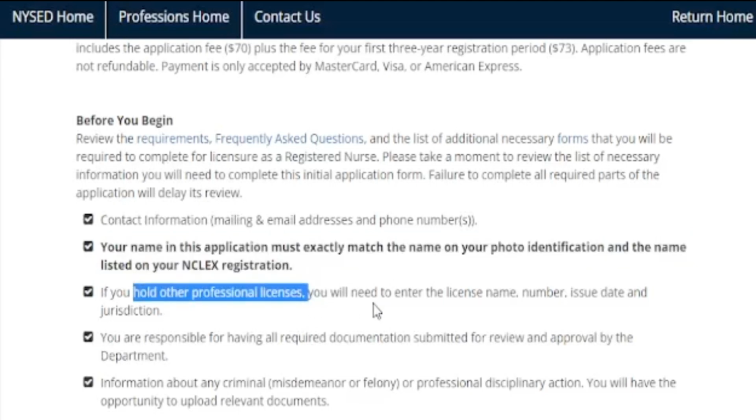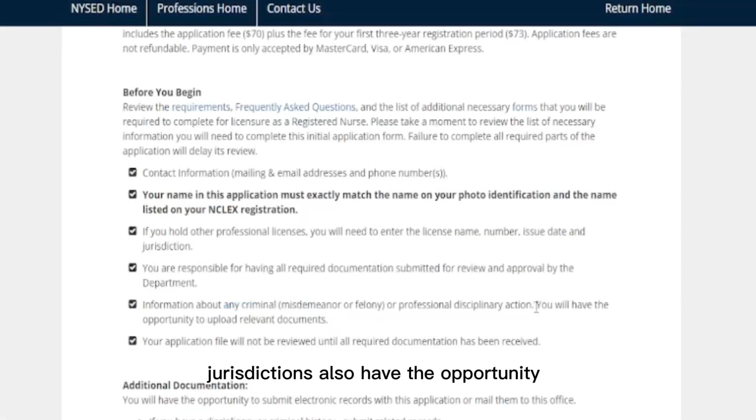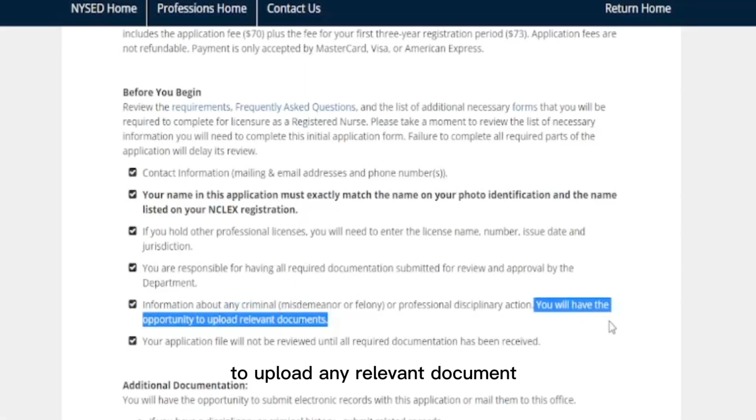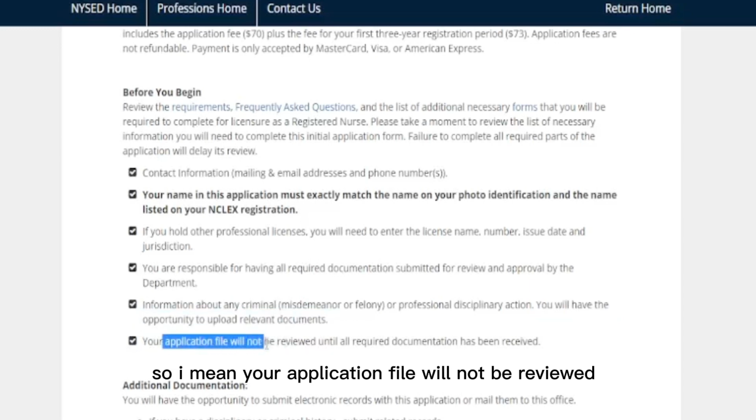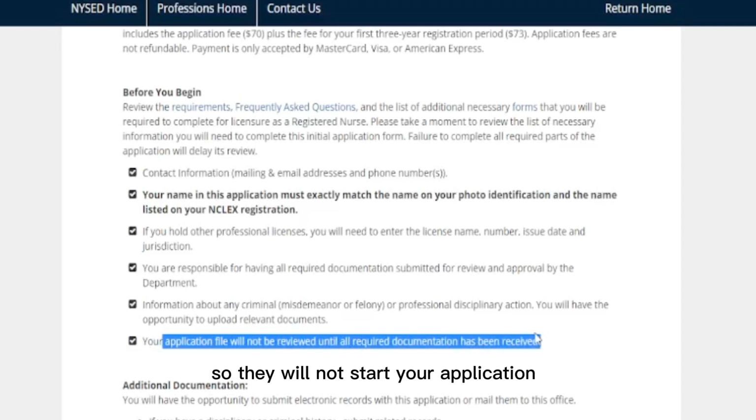For a professional license, you will need to enter the license name, number, issue date, and jurisdiction. You also have the opportunity to upload any relevant documents regarding those issues if you have a misdemeanor or felony. Your application file will not be reviewed until all the required documents have been received. So they will not start your application unless they receive all the documents. That's when they're going to start to process your application.